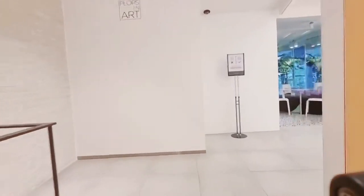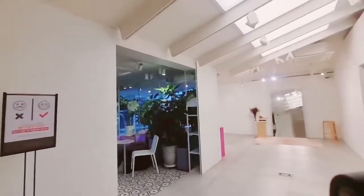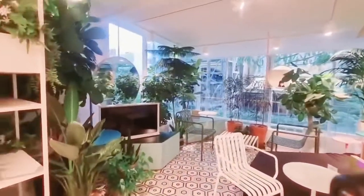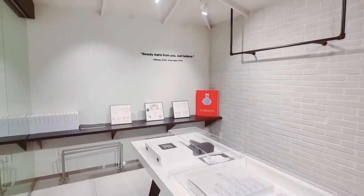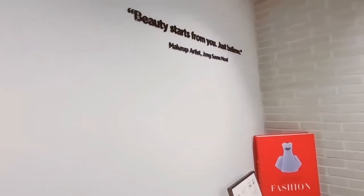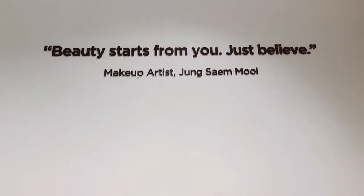And onto the second floor, it just really looks like another cafe here. Some really nice space for you to take pictures and admire these art and beauty techniques. Beauty starts from you. Just believe.